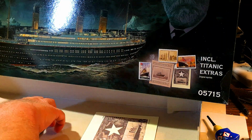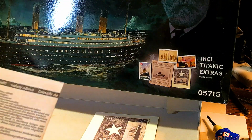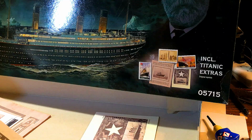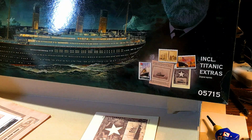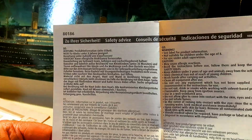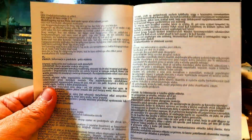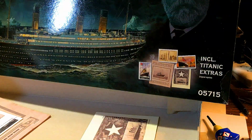Nice. And I told you something had fallen out of the instruction sheet when I was getting the decals. So let me show you guys what this is. And this looks to be just more safety advice and information in different languages, advising caution for the build.